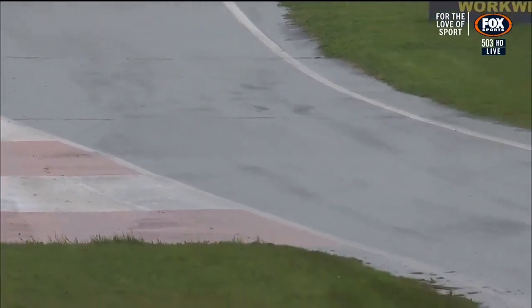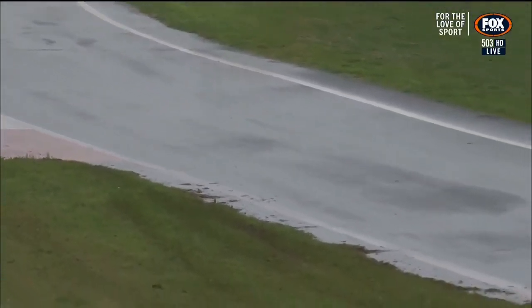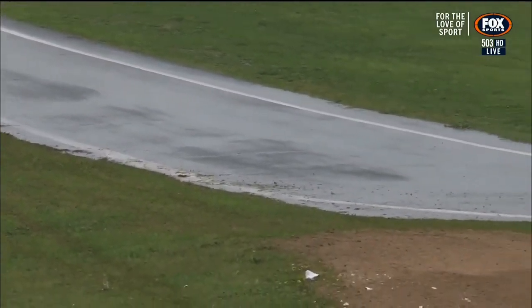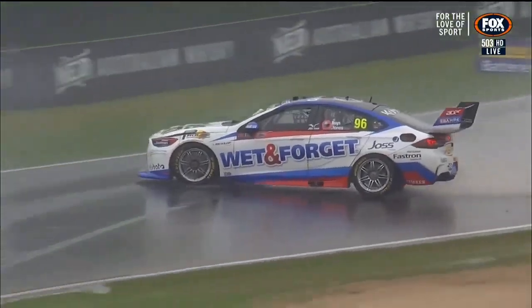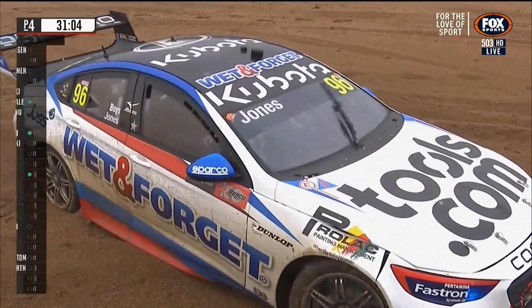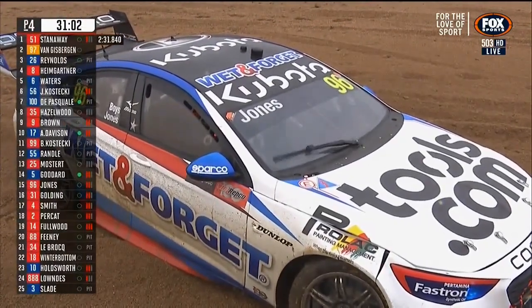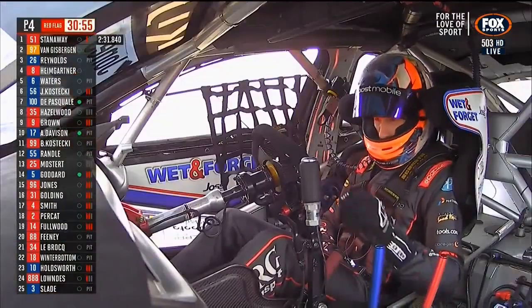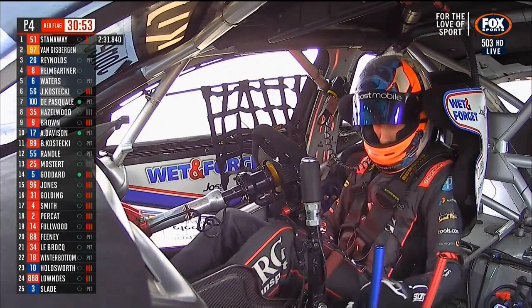We've still got 30-odd minutes remaining. Richie Stanaway, quick. He's got 0.13. Well, here we go. That's the fence. Gee, that's bad. So he got away with that. I just lost the track. That's Macaulay Jones on board. Red flag. No, they've just red flagged it, because of the location of this car.